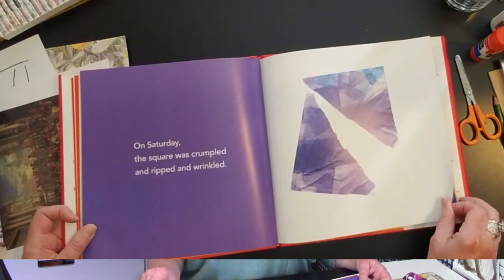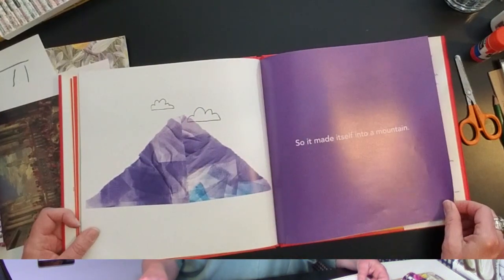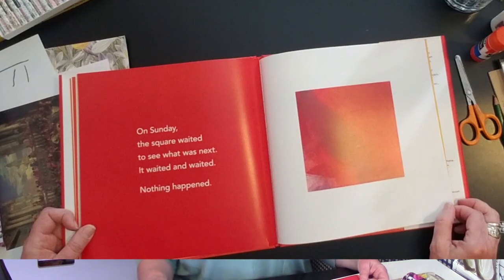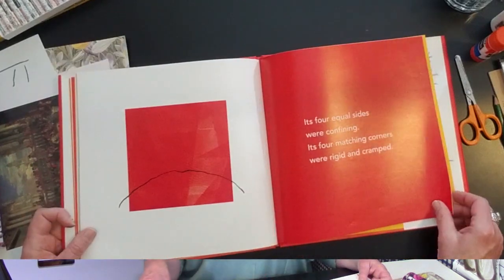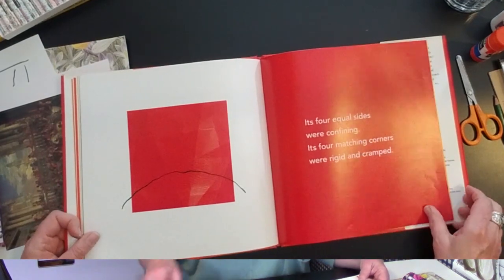On Saturday, the square was crumpled and ripped and wrinkled. So it made itself into a mountain. On Sunday, the square waited to see what was next. It waited and waited. Nothing happened. Its 4 equal sides were confining. Its 4 matching corners were rigid and cramped. Confining means that you feel like you're sitting in a box and you can't get out.